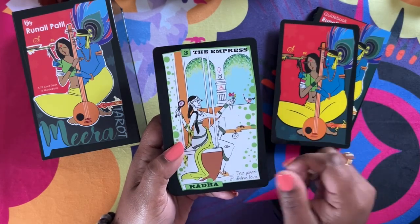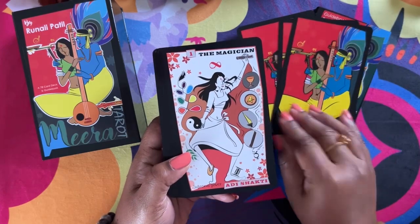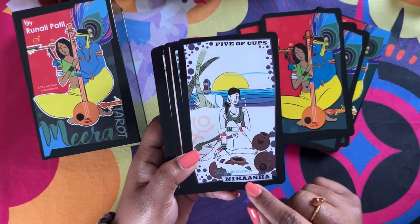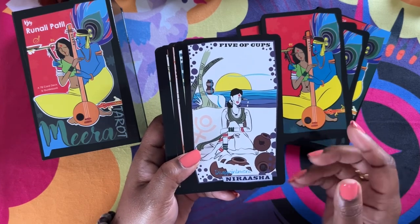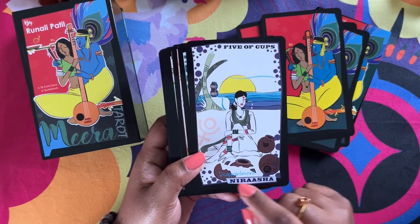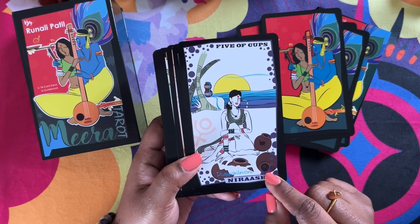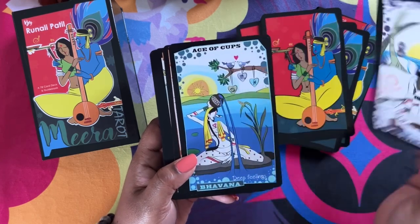So we have a lot of Hindu deities, people, mythologies, practices, beliefs in here. And everything that is being represented on the card, whatever practice or story or god or goddess, is all listed down here. And then there's also a keyword. So for the 5 of Cups, we have disappointment for the keyword. And then Narasha. I don't pronounce these very well.